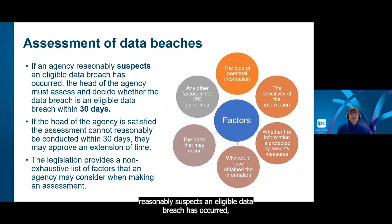So if an agency reasonably suspects an eligible data breach has occurred, the head of the agency must assess and decide whether the data breach is an eligible breach within 30 days. This timeframe again reflects the timeframe in the Commonwealth legislation. If the head of the agency is satisfied the assessment cannot reasonably be conducted within 30 days, they may approve an extension of time. But the aim of the scheme is to have breaches assessed as quickly as possible, because that provides the best chance of mitigating the harm to those affected. So we do encourage agencies to complete the assessment within the 30 days where that's possible, and less if that's possible as well. The 30 days is more of a limit, and it's better to complete the assessment as soon as possible.